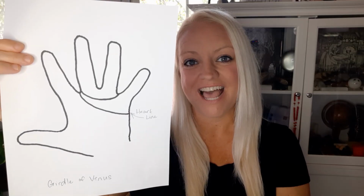The fifth rare marking that we're covering today is the Girdle of Venus. The Girdle of Venus is this line that goes between the ring finger and the middle finger, and it is above the heart line. I know that some people think they have 2 heart lines, when in reality, for some of them, they have a heart line and a Girdle of Venus. If you have this mark, the Girdle of Venus, then you are very creative.